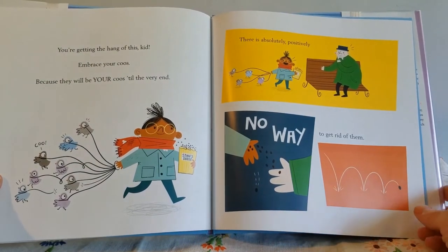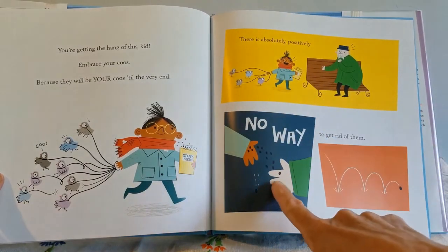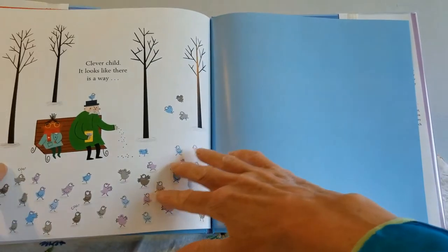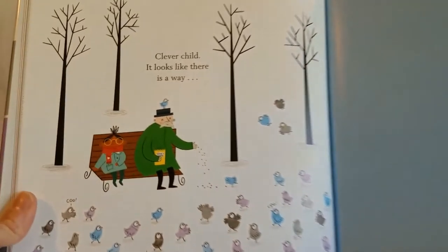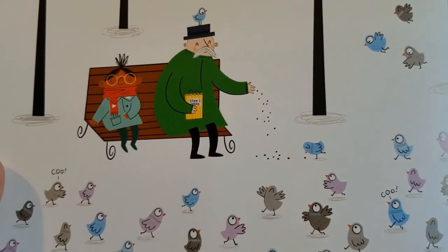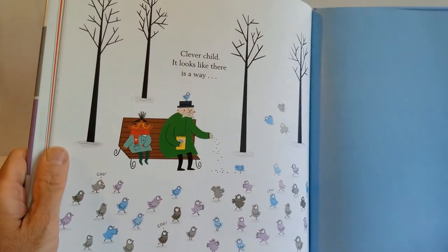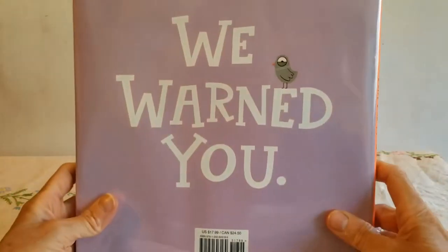Embrace your coos, because they will be your coos till the very end. There is absolutely, positively no way to get rid of them. Clever child. Looks like there is a way. That guy looks like the guy from the poster. And she gave him some seeds, and now the coos are his coos. Coo. The end.